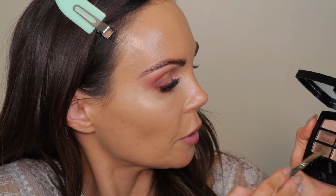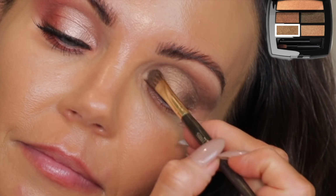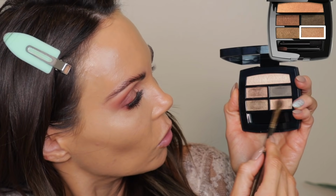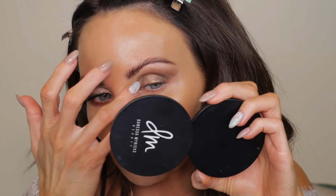I want to use this olive green. I think this green shade is really pretty, and I'm going to apply this on the lid. That shimmer blends so beautifully. I am going to grab this shade right here, this gold shade, and I'm going to place that right on the center of the lid. So I'm going to put on some concealer, and then we will finish this eye look, but it looks really pretty so far.